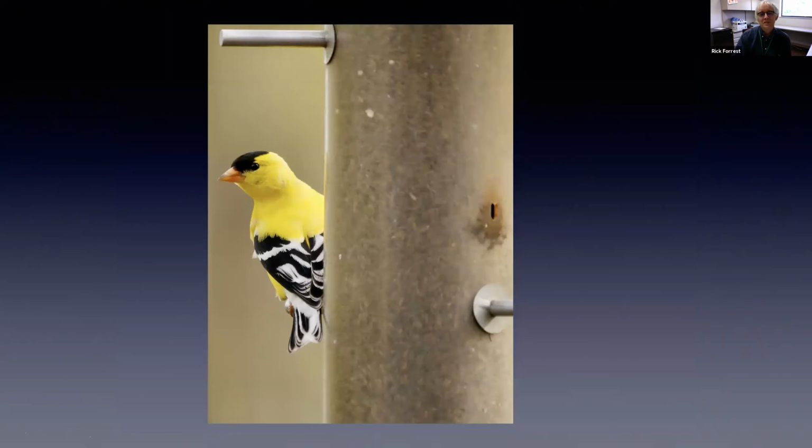Another common bird that you're going to get this time of year, especially if you feed Niger seed, sometimes called thistle seed, is the goldfinch. Through the clear feeder here, you can see the small seeds. Much of the goldfinch's life cycle is actually tied to the thistle plant. They'll use the thistle down to line their nests, and this, of course, is a male goldfinch with bright yellow spring nuptial plumage and black cap.